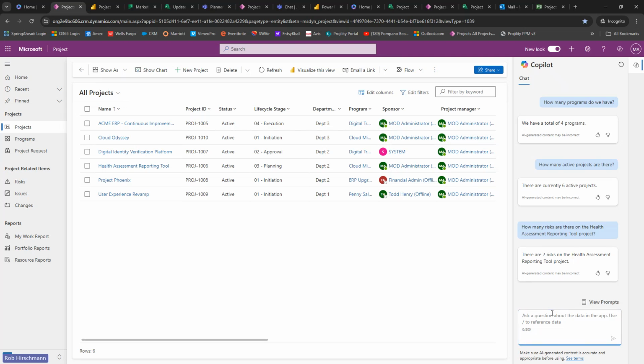And so this is going to learn and grow over time to the point where maybe we have Copilot generating Power BI dashboards and reports for us, because Copilot's integrated with Power BI as well. Or maybe we ask Copilot to create five new projects, or create a project based off these three new requests. Copilot can go do that. So really what it can do is absolutely limitless. And the direction this is headed, a lot of possibilities.